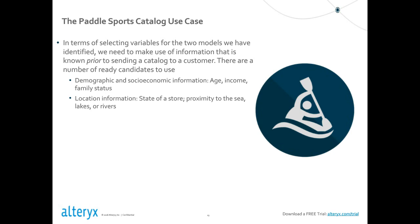And something that really comes up frequently in customer applications is looking at past purchase behavior. And that's typically measured using the concept of recency, frequency, and monetary value, which is frequently labeled as RFM. Recency is the most recent purchase of a particular type a customer has made from us. Did they buy a paddling item 1 month ago, 5 years ago, et cetera?